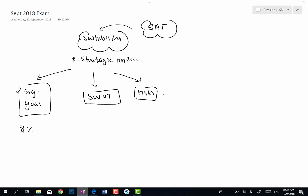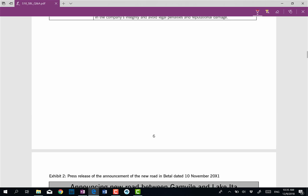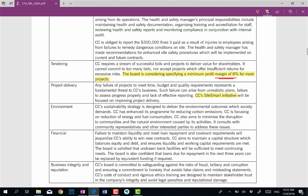Okay, now besides this, what else can we raise? We can also talk about the risk involved, the site software. Basically from the question, this is definitely a non-financial issue. We were told that we are going to have a site smart initiative.